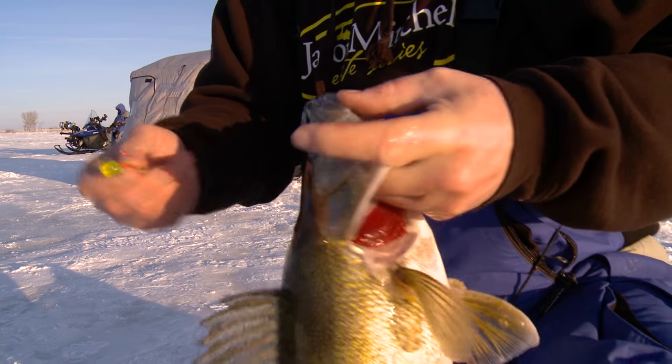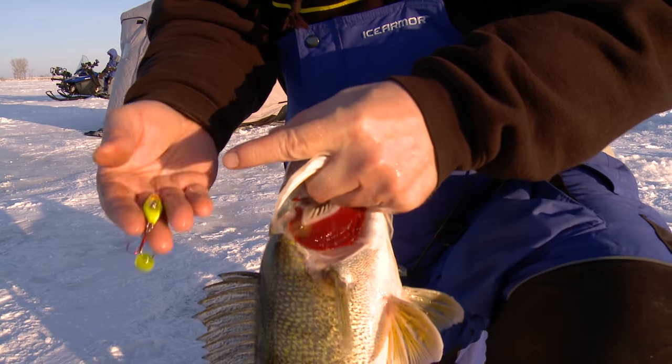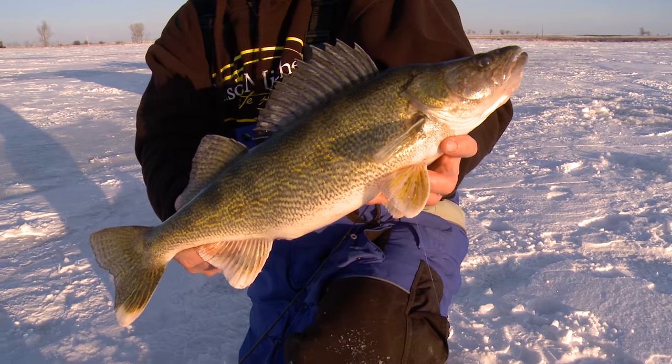Another key when you're fishing in the weed edges is something that rattles, and this Clam blade spoon with the rattles in the back of it, you can sit there and pound it, get the rattles, and call them into you. Okay, let's let this one go back.